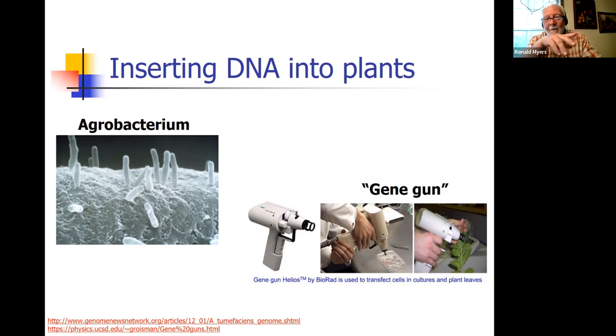And really the first gene gun was a Crosman air pistol. They took tungsten spheres. They made these very small spheres, kind of droplet sized tungsten spheres. And they coated them with DNA material and then basically used a shotgun approach to shoot it into callus tissue and figured somehow that this tissue was going to take it in and DNA swap, right?